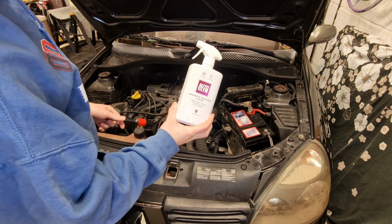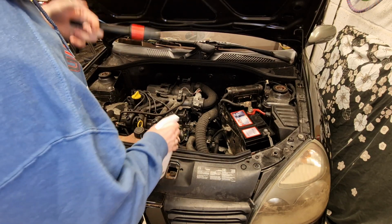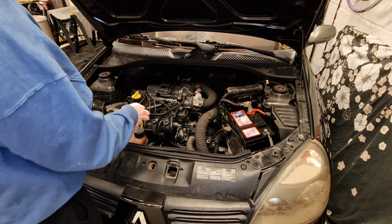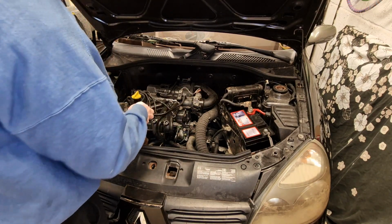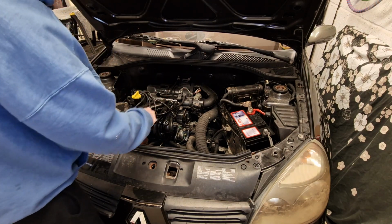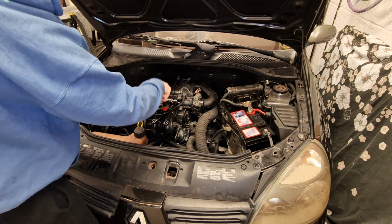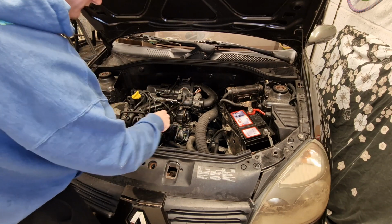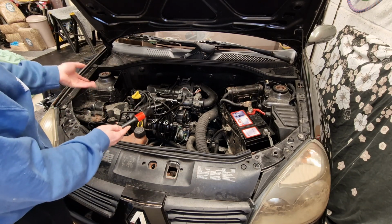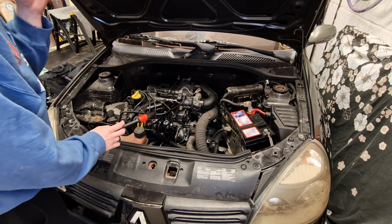So first off, I'm going to start with engine machine cleaner. You just want to spray this, not everywhere, don't go stupid with it, but just on the main areas like these plastics. You just spray it where you want to clean up, just like so. Maybe just do little areas at a time and then agitate it with a brush as you do. You really want to get all that dirt, grime and crap off. And then once you're done, you can do the whole thing or little areas, but you want to hose it off because you don't want to leave it on there. It's not good to leave the crap on there.